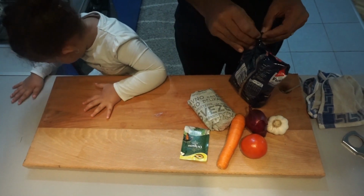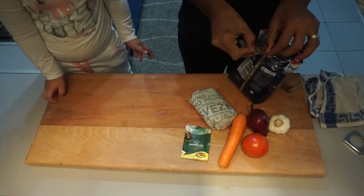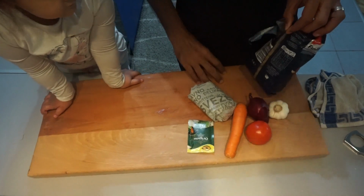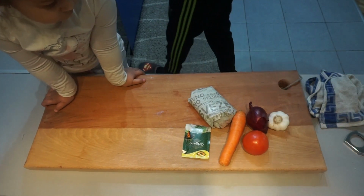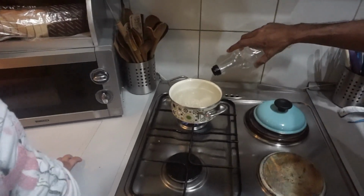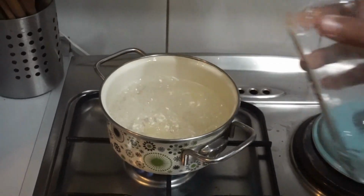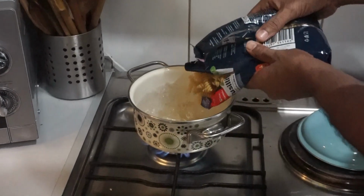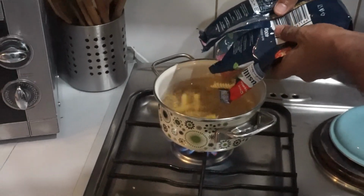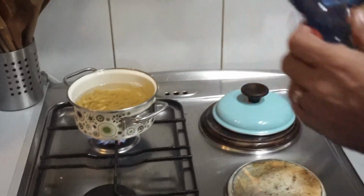I'm gonna use only 200 grams of pasta. This is 400 grams. Mi ćemo da koristimo samo pola ove naše kese. Znači da je manje od 183 dinara. Wow! Our water is boiling. We're gonna add a little oil to it. Evo naša voda ključa. Then we're gonna drop in our pasta. I said we're gonna use only half. Mi ćemo koristiti samo pola. We have half. Pola.